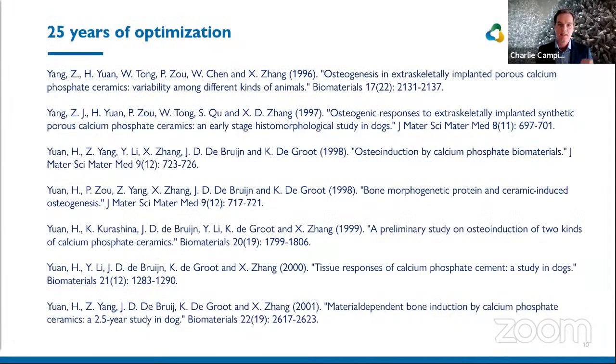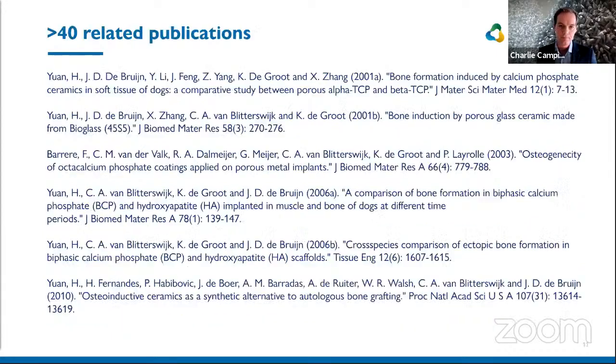And for 25 years, this team have been uncovering the precise relationship between the structural and chemical properties of bone grafts and their potency in ectopic defects. This is all with a view to improving the outcomes in more clinically relevant orthotopic defects. As an example of their contribution in this field, the team have published over 40 publications specifically evaluating the relationship between a material surface and its osteogenic potential.